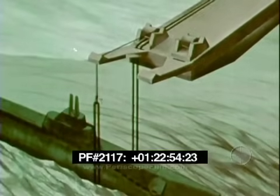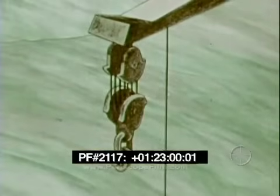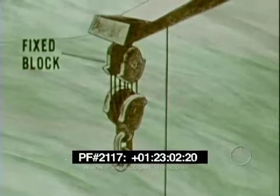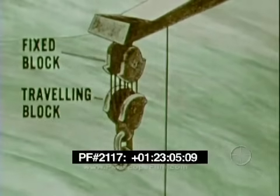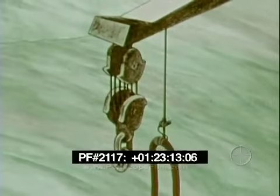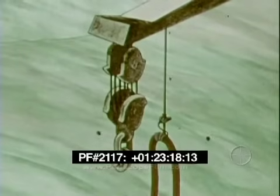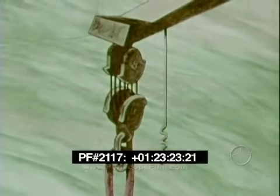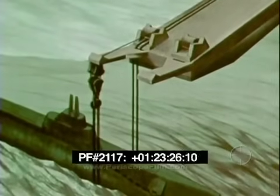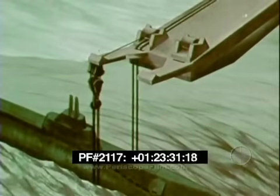Let's pause a moment and take a look at the purchase arrangement on the end of the gantry. There is a fixed block, an integral part of the gantry structure, a traveling block, and a roller shackle, which is an integral part of the traveling block. The bite of the lifting wire is hauled up until it is even with or slightly above the roller shackle. The roller shackle is opened and the bite laid on the sheave. The gantry purchase is paid out until the roller shackle is 3 feet above the submarine's highest hull projection.